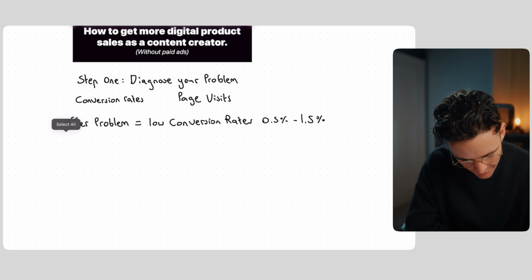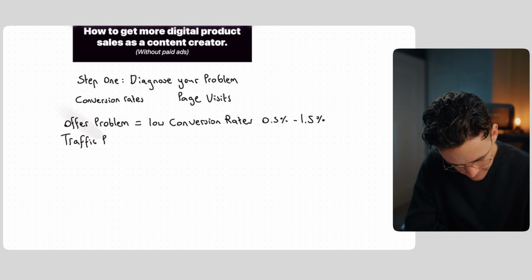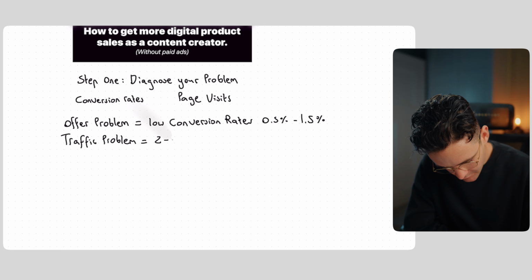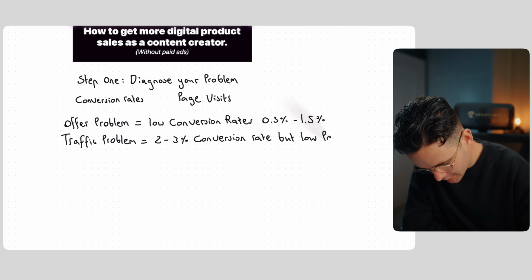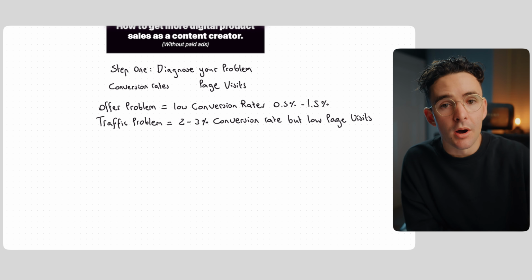There's a few different things. I'm not going to go too deep into offers today because we're going to talk about how to increase traffic. But keep that in mind. You might have an offer problem if your conversion rates are low. And if you have a traffic problem, that's pretty self-explanatory. A traffic problem is diagnosed by a 2 to 3% conversion rate, but low page visits. So that's where most of you are going to fall.